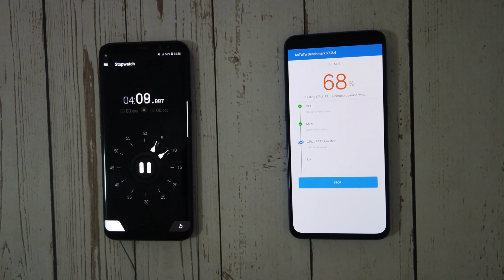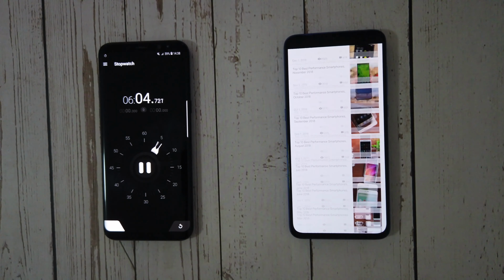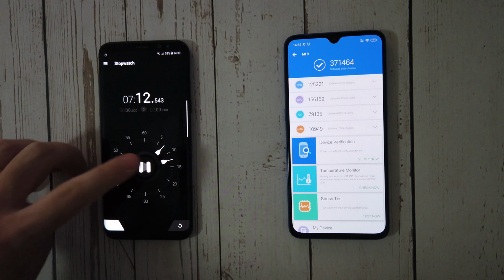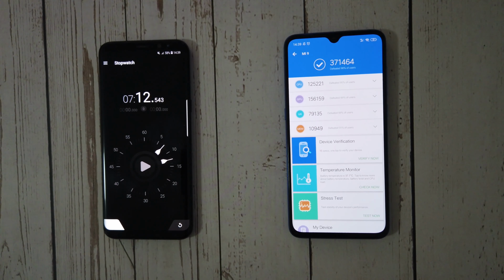So on the second test run, we have over here hitting 70% in like 4.5 minutes. Everything is going nice and smooth, and the phone isn't doing anything funny, as you would expect, since Xiaomi is quite a leader when it comes to performance. They have been since the Mi 5 pretty much. And there we go. No difference in score really. Another 371,000 point score here.